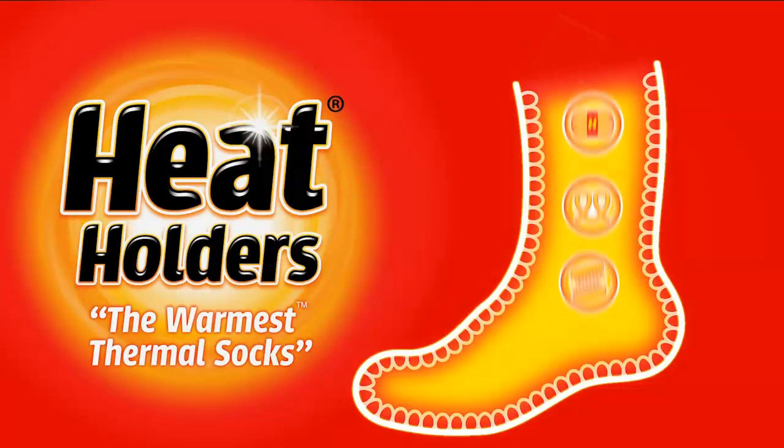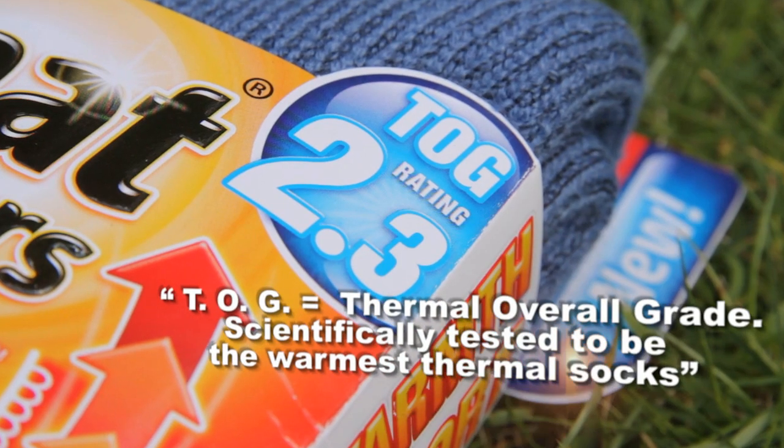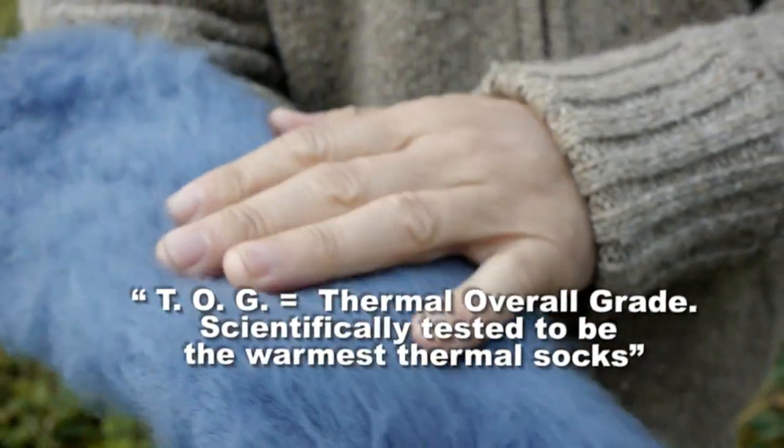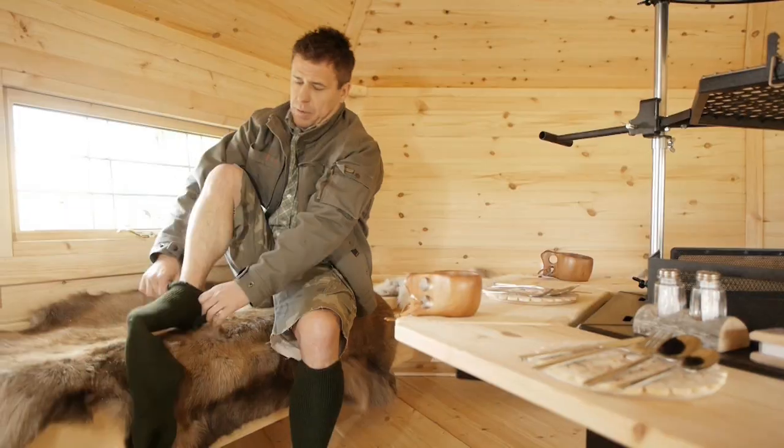This intense brushing process maximizes the amount of warm air held inside the sock for all-round warmth and comfort. Together, the 3 processes combine to form a superior sock with an incredible tog rating of 2.34. They are very durable too, making this sock the sock to buy if you care about your feet.